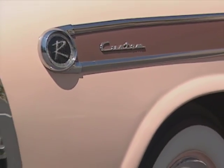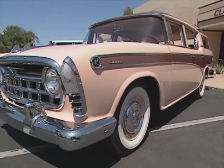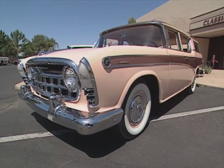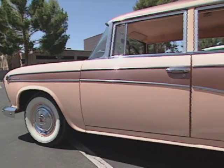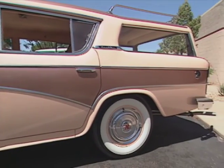How do people react to this car when they see it? Oh, they just love it. They really? Yep. It's just a cute little car. Mostly the gals like it better than the men, because it's not that much of a manly car. It's not a manly car, no. Yeah. But it is cute.